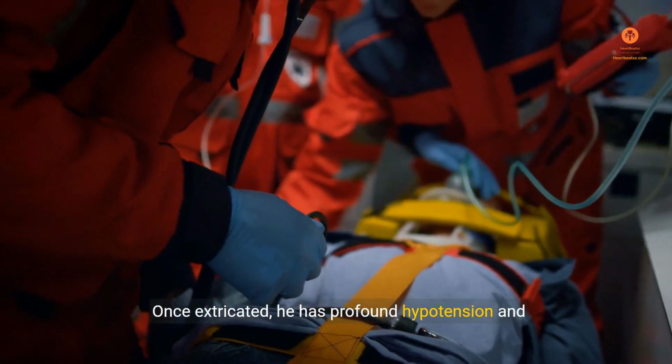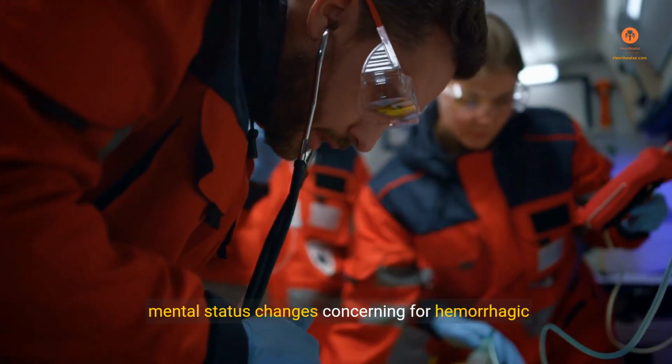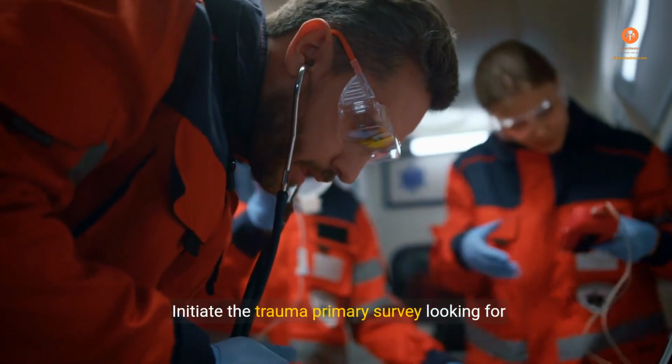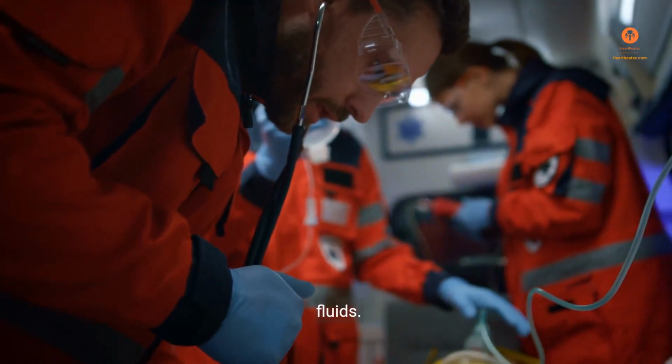A trauma patient is pinned in a vehicle after a rollover MVC. Once extricated, he has profound hypotension and mental status changes concerning for hemorrhagic shock. Initiate the trauma primary survey looking for sources of bleeding while administering warmed IV fluids.